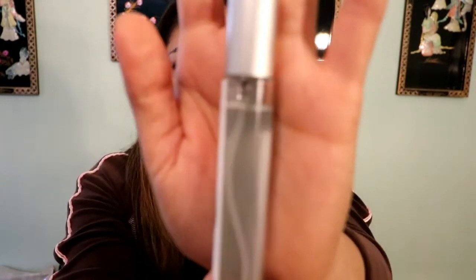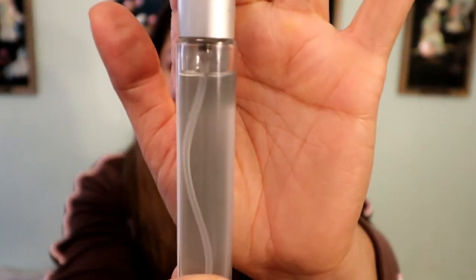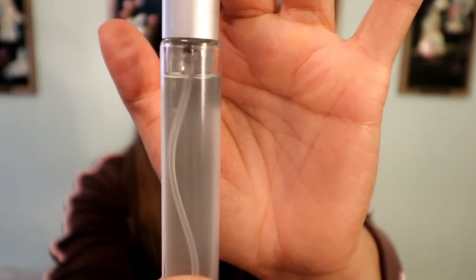Sandalwood, nice and woody. I haven't been reaching for this one now that it's warming up, but when it was colder out, I did go to it a little bit. So another thing to keep in mind when you're looking at these levels is there are quite a few of them. So to layer them, each spray doesn't really use a whole lot.